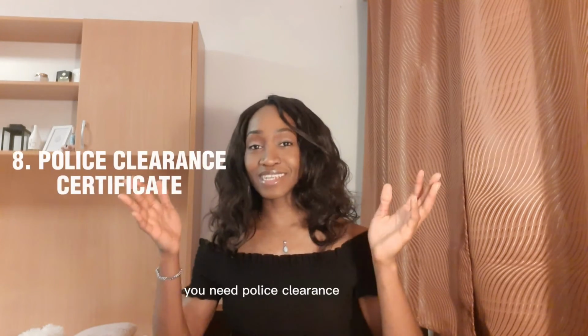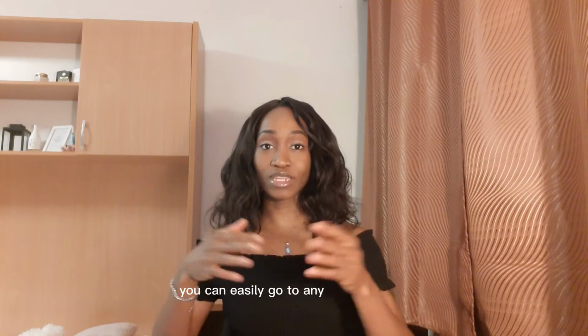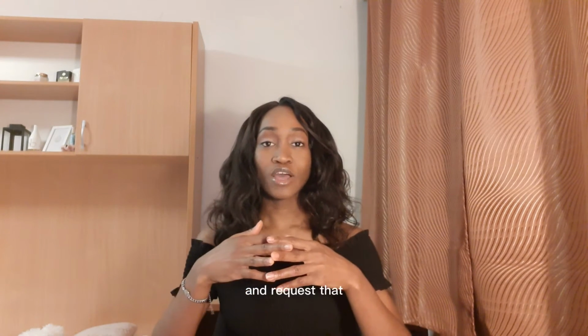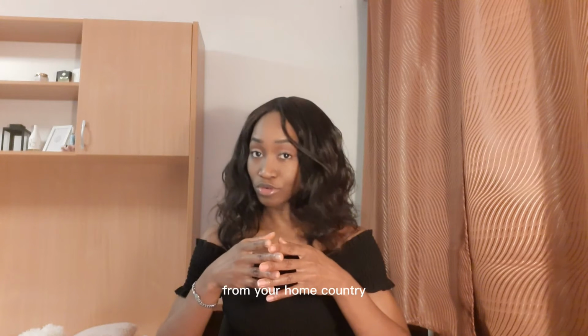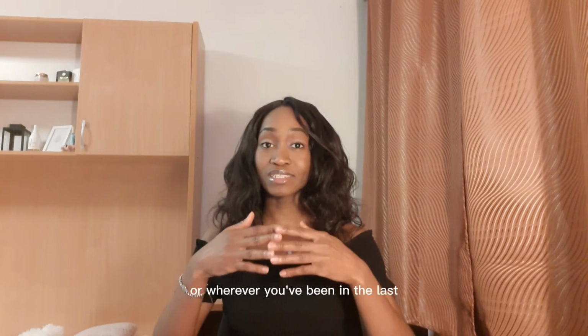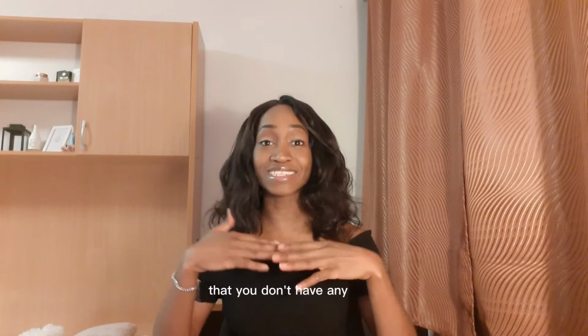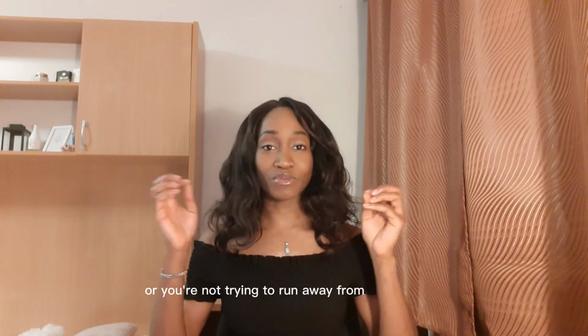You need a police clearance certificate. This is very clear. You can easily go to any police station and request your certificate. You are going to get this certificate from your home country, or wherever you've been in the last 6 months. They just need to be clarified that you don't have any case, or you're not trying to run away from your country, or you're not trying to hide in Turkey or anything similar to that.